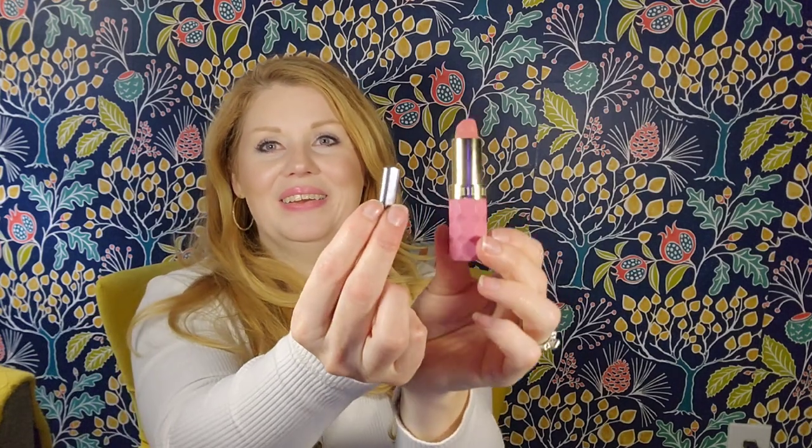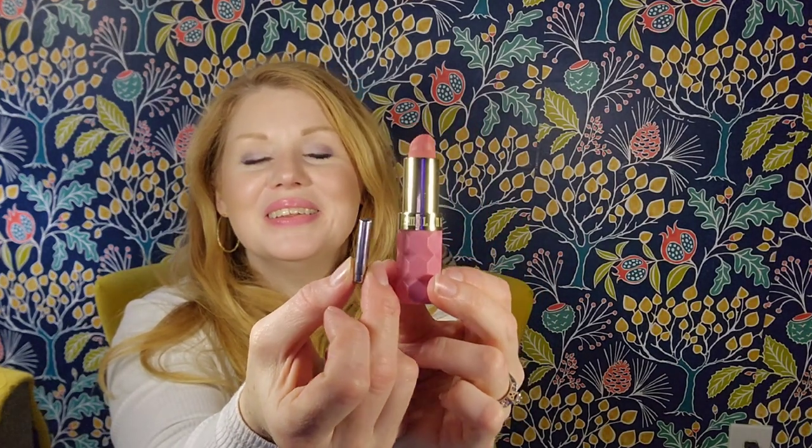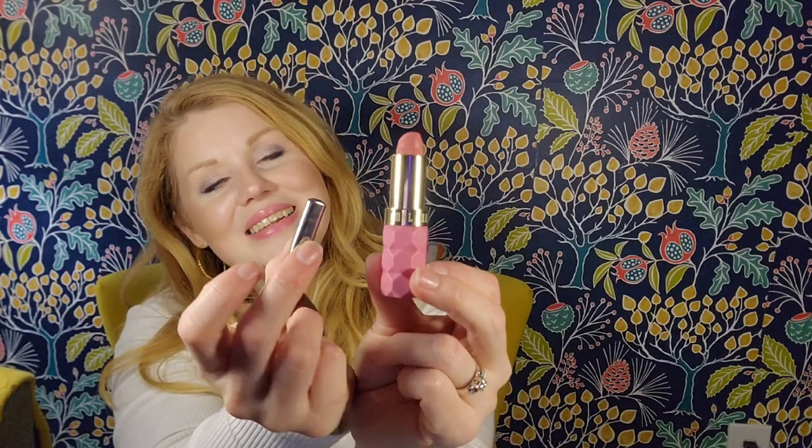When you compare this to tubes of lipstick, like I have, let's see, I'll just grab this one. It's a Milani lipstick. So that's basically your regular lipstick that we have now. Look at, I mean, how cute is this? I just think it's so cute. It's almost like Polly Pocket style lipstick.